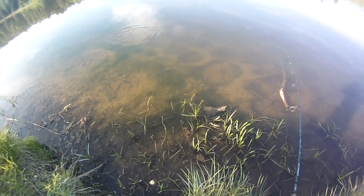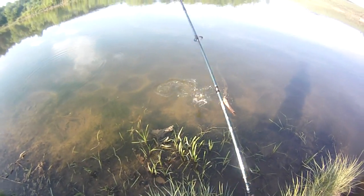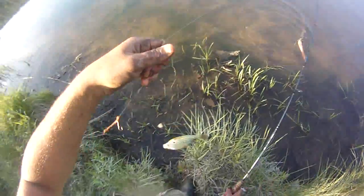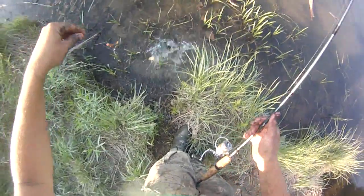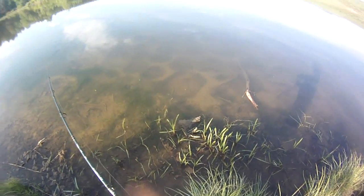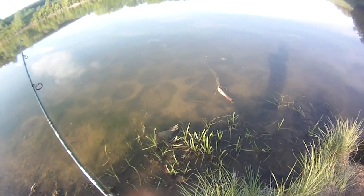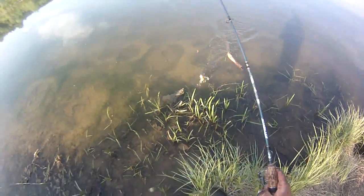That was so funny. This guy slammed it, and then it popped out of his mouth, and then he went after it again and slammed it again. What a dummy. Oh, there he goes. You know, this spot ain't too bad considering I hit it twice already. Or 3 times. This is either the 3rd or the 4th time I've hit it. I'm still picking up new fish.